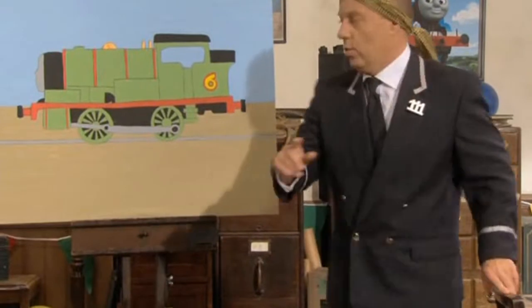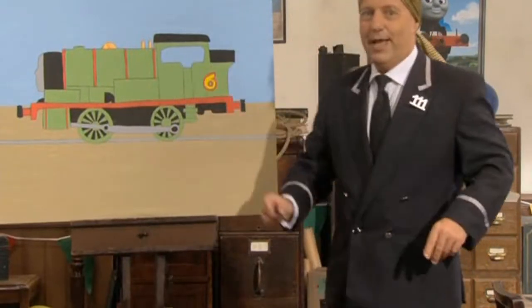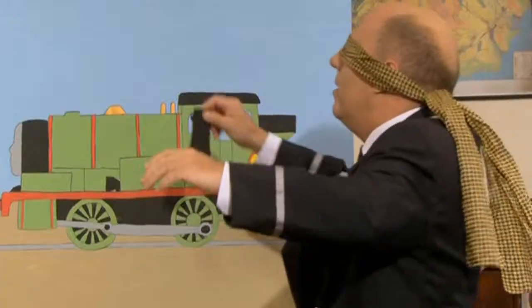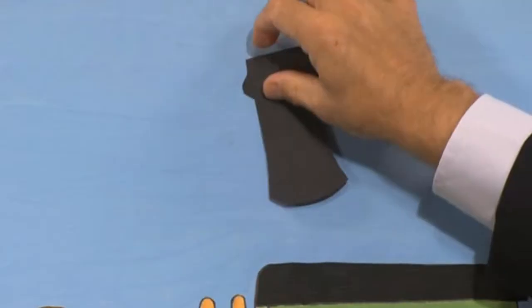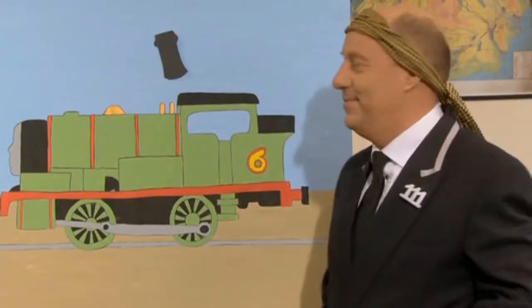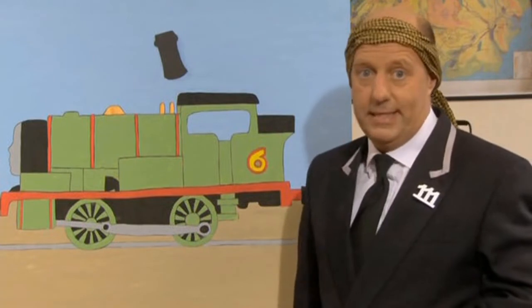We better get on with the party preparations. Oh, first of all, I need to finish showing you how to play Pin the Funnel on Percy. So, where's my blindfold? Oh, yes. So, once you've spun round, you then have to try and pin the funnel on Percy. There. Oh, I didn't do very well that time, did I? I'm sure you could do a lot better. Now, I've got one thing left to get ready for the party, so I'll see you back here very soon.